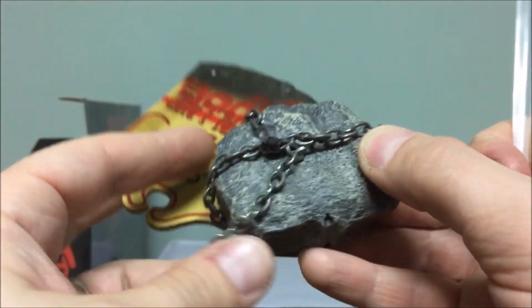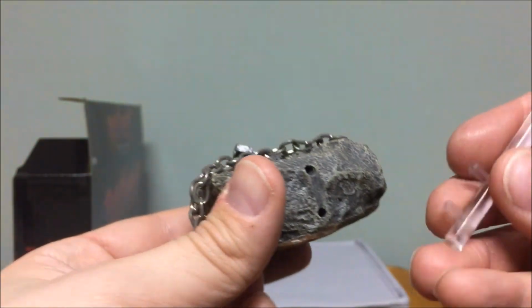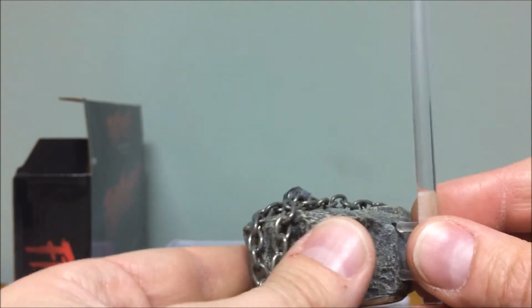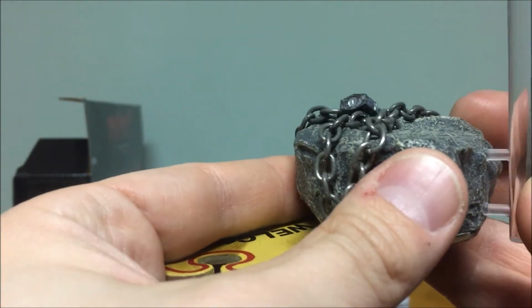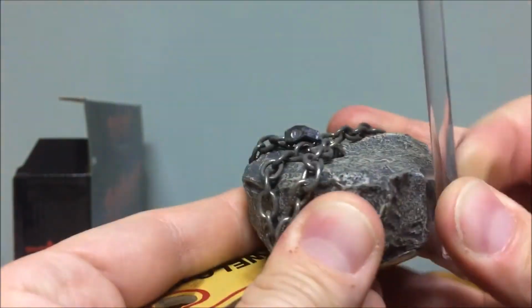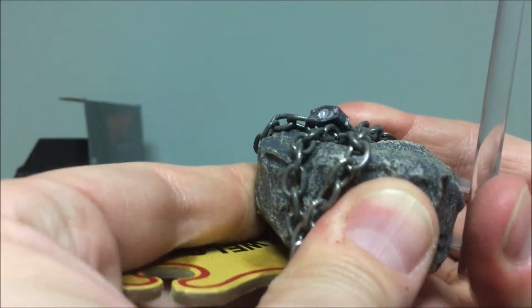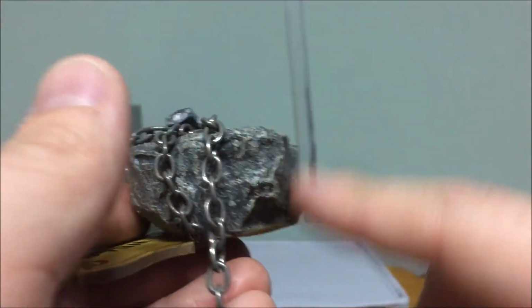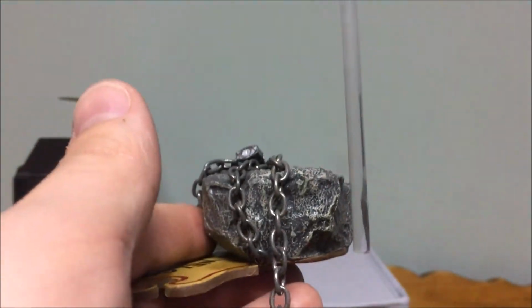Once the chain's attached, you can move that out of the way, and you can see there's two holes here, and you're going to go ahead and attach your stand. You just have to peg right into the holes here. Push the best you can and get that peg locked into the boulder. And you can see I've got it all the way in.